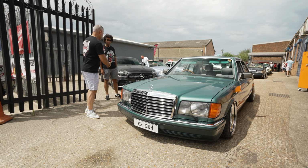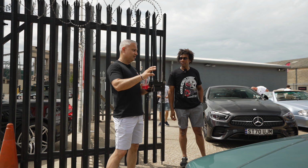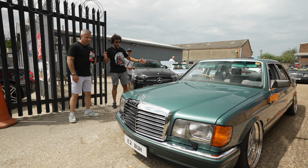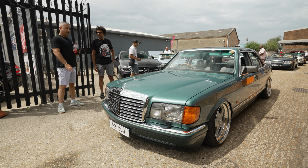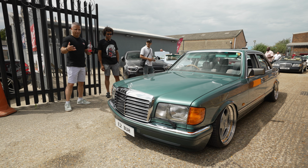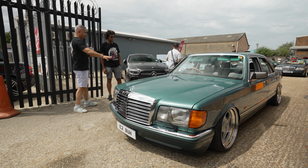Now, guys, this is Marshall. Nice to meet you. And this is his W126, did you say 300? 300 SE, yeah, so it's a short wheelbase, just a baby. Now, I've not seen one in this colour for years. They tend to be black, silver, grey, the darker colours. What colour is this?